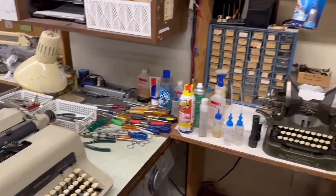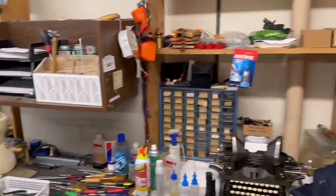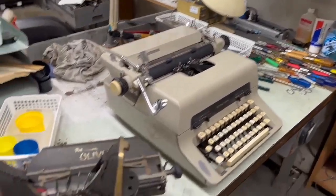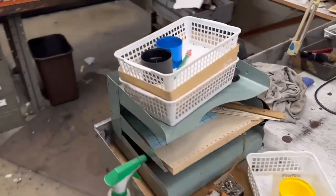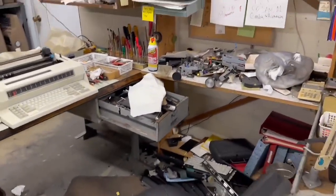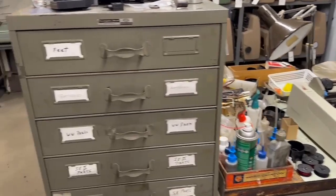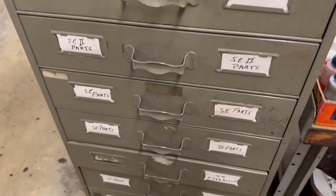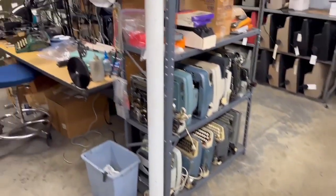So not only did Cindy from Mimi's Treasure Cottage get a new ribbon, I got to pick out my very own Oliver typewriter. And this is a little footage of us getting to tour the back room where all the typewriters are fixed. I didn't even know that we'd get to go back here. Bill was just so lovely letting us walk around and shop for typewriters and check out all of these little drawers. Oh my gosh, this was pure heaven for an industrial cabinet nerd like myself.